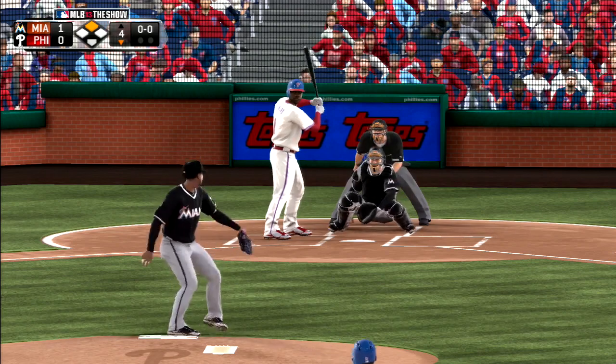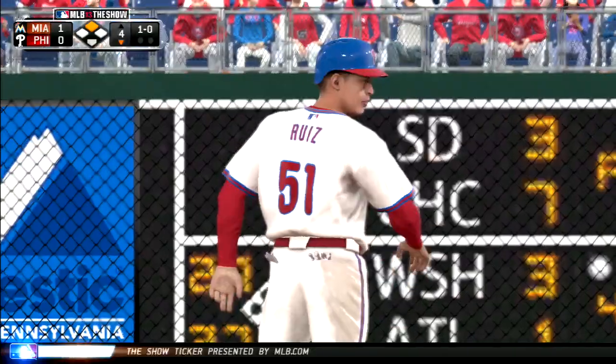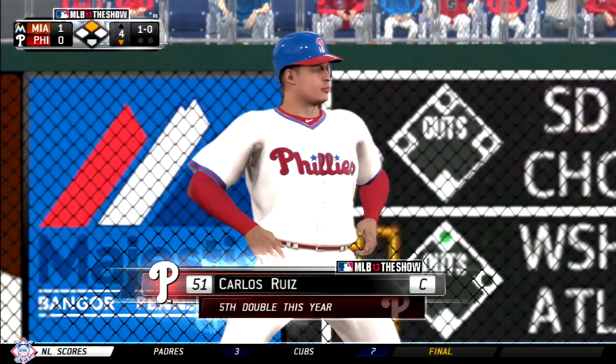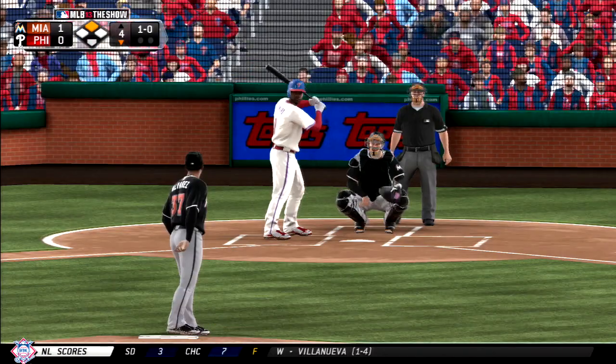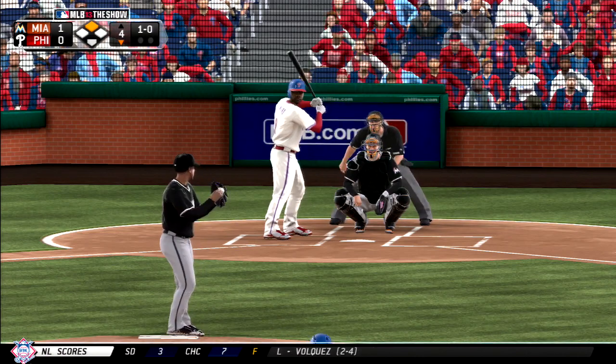First pitch on the way. 4-1. For Ruiz, that gives him five doubles now on the year. No runs, four hits, and no errors on the ledger for the Phillies to this point.